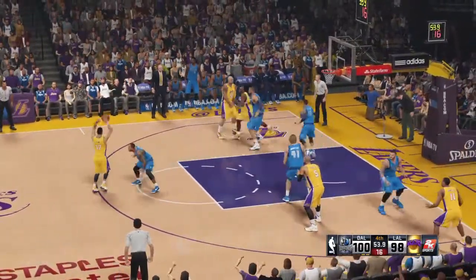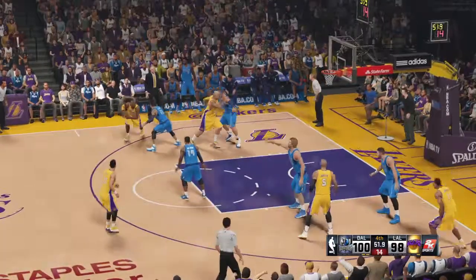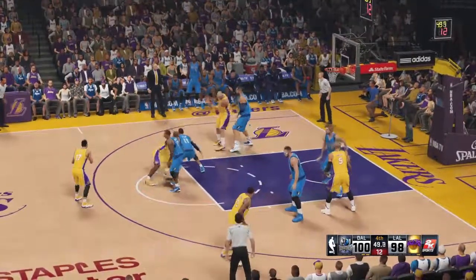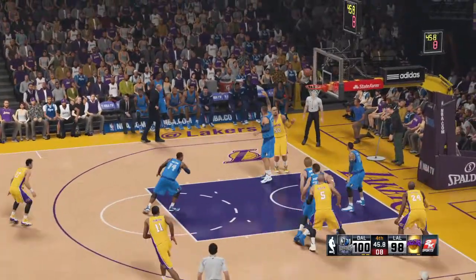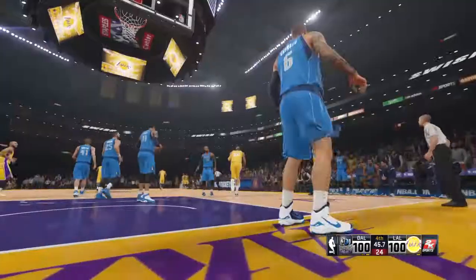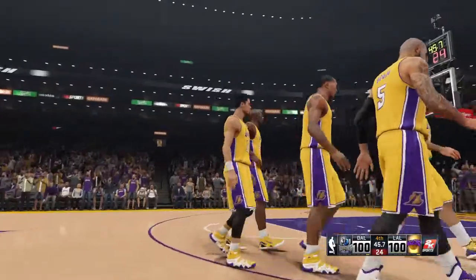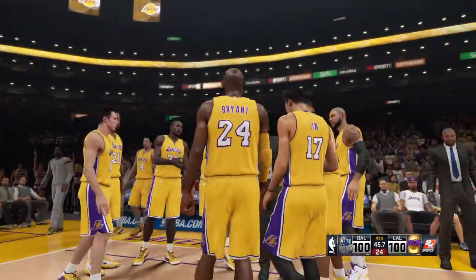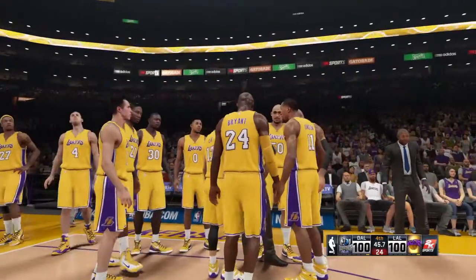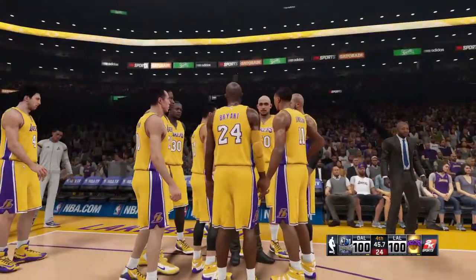Well, let's see how that impacts things here, because those kinds of plays sometimes can be game changers on both sides. Here's Sacre, puts up the baby hook. Good! And tie game. That is a huge basket right there. Oh, what a clutch shot. That could be the difference maker. Big moment in this game. And the Mavericks call time here.